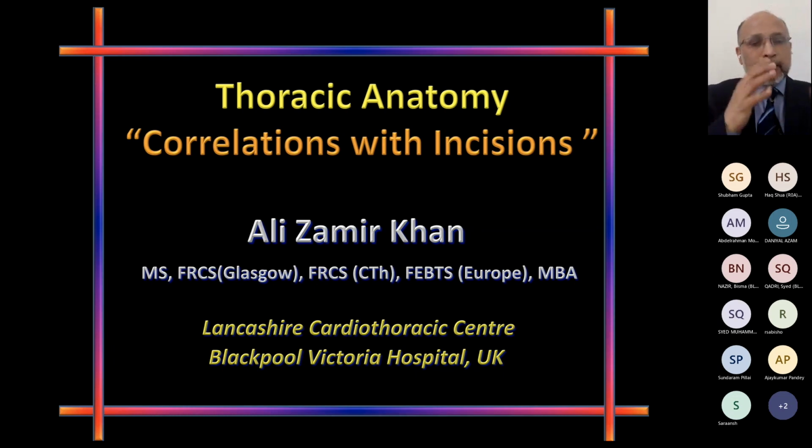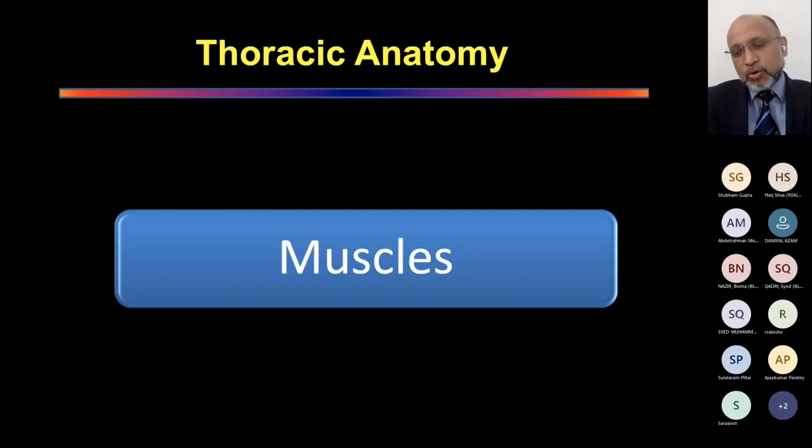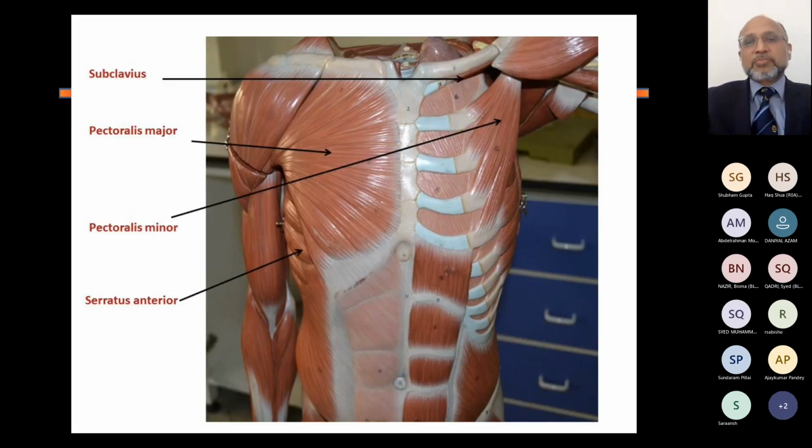My aim today, and over the next few lectures, is that I don't want to do the whole anatomy in a single session. That would have been very easy and I could have just gone bang, bang, bang. But what I want to show you is how you correlate the anatomy with surgical practice. It's important for you to know the muscles of the chest wall before we proceed with any surgical intervention. And the chest wall is actually very easy because anteriorly there's one big muscle, the pectoralis major. Everything below your nipple, that big fat muscle, is pectoralis major.